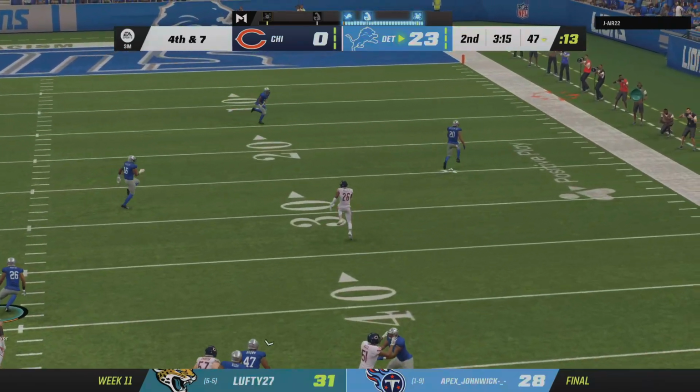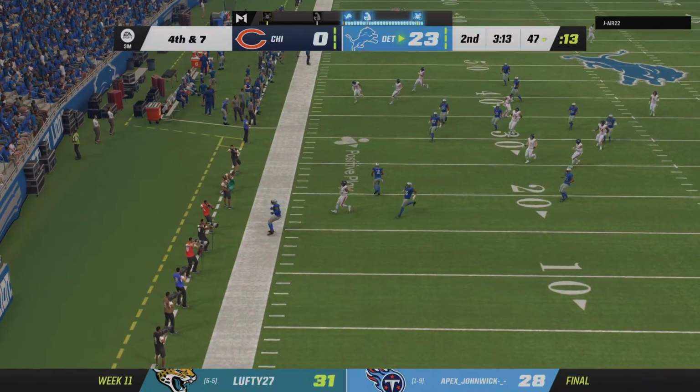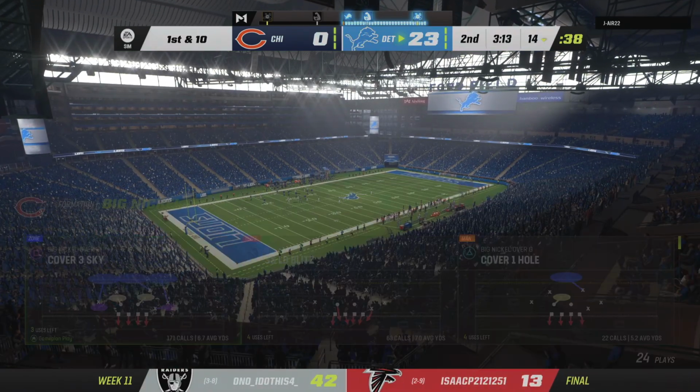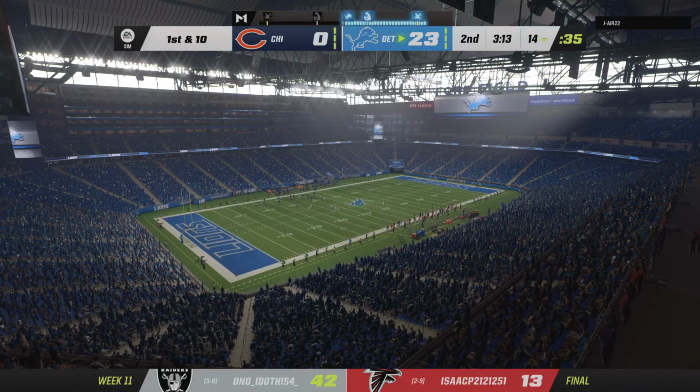They'll get off a fairly short kick here as this is toward the sideline. And they won't risk defending a return here. That one's out of bounds, and it'll be spotted at the 14-yard line.